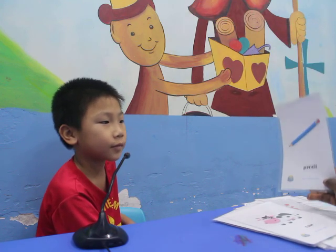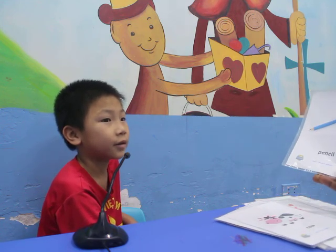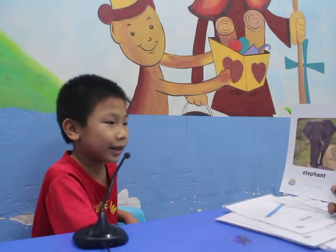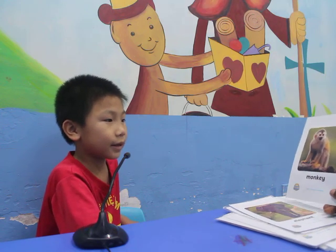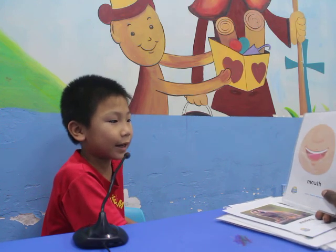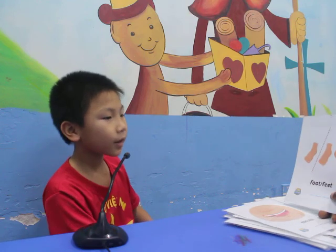What do you have? I have a bed. Again? I have a bed. Pencil. Great. What animal do you see? I see an elephant. What animal is this? I see a monkey. Okay. What part of the body is this? I have one mouth. Good. What part of the body are they?